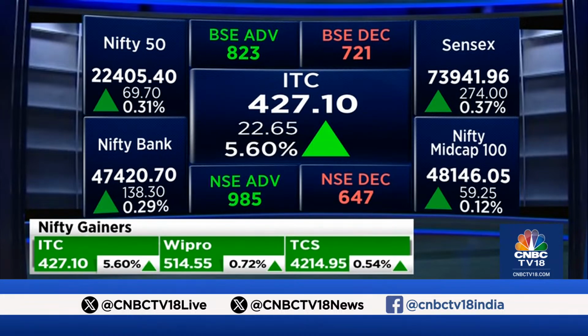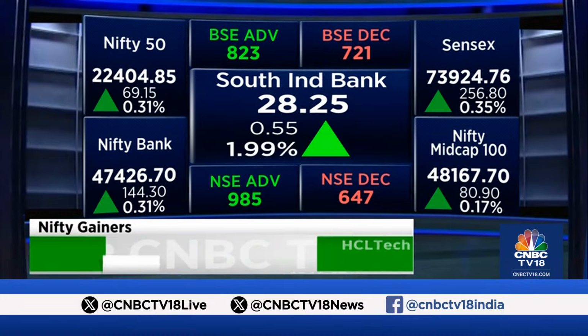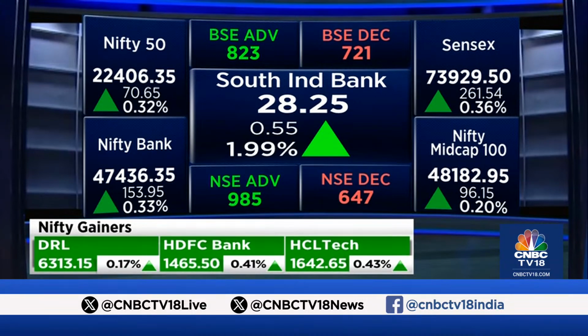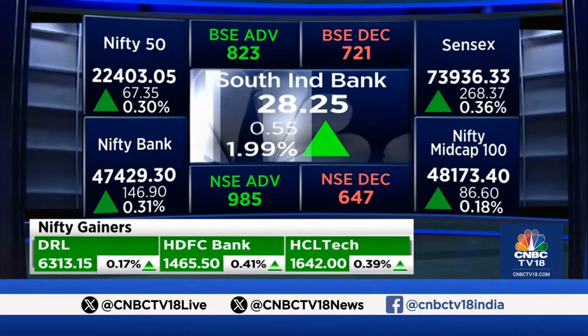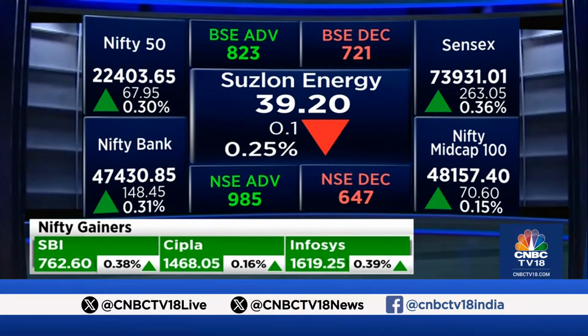On the downside, a few stocks that are seeing a lot of selling pressure. Tourism Finance, big volumes, big underperformers, been getting smacked in the last few days. So keep an eye out on that one. Suzlon, we saw some kind of bottom fishing in yesterday's trading session. But that one, again, is down on very large volume. But Sonia's gone across to the wall.